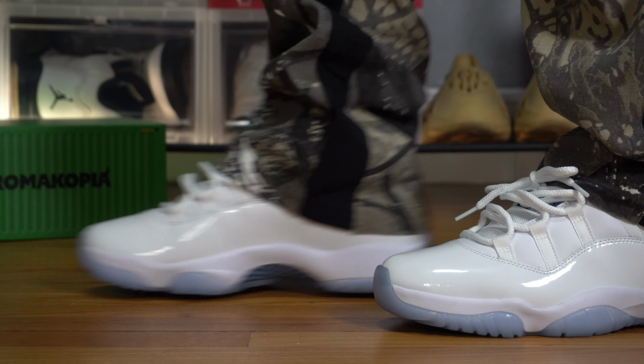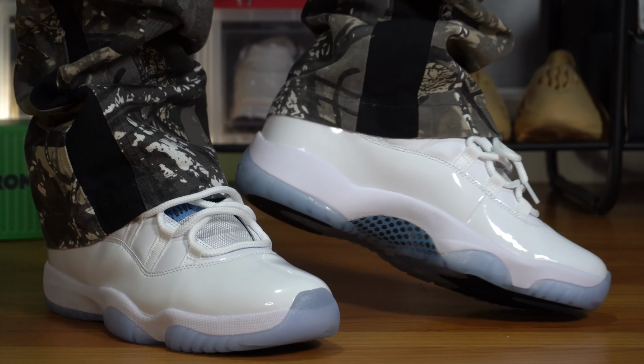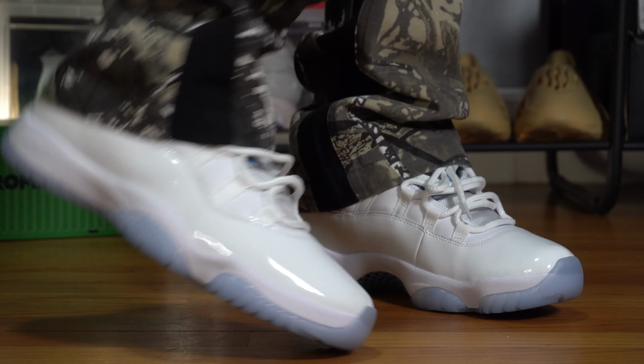And as for the comfort, Jordan 11s are typically very stiff at first, but as you start to wear them a bit more, they do feel a lot better. Now, whenever I'm doing a review, I love to talk about the history, and this shoe definitely has history, so let's get into it.